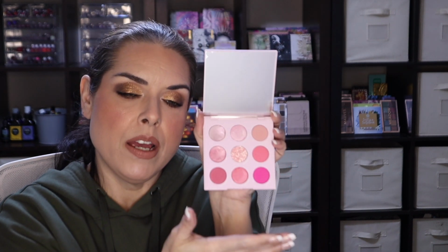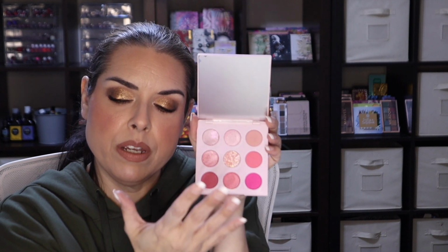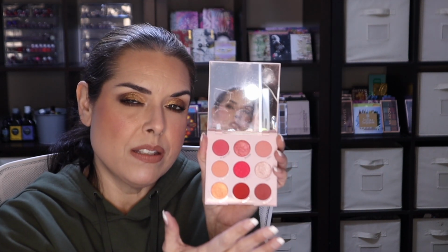Let's see, Cloud Spun. This is just a very pink palette. I don't wear pinks a lot. I did come up with a really pretty look with this, but it's, I don't know. It's not calling to me. I'm gonna go ahead and let it go. This is Strawberry Shake. Again, I don't reach for the pinks and the reds that much. So yeah, no, I'm gonna let this one go as well.